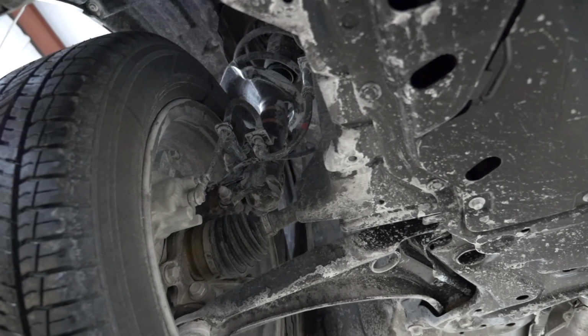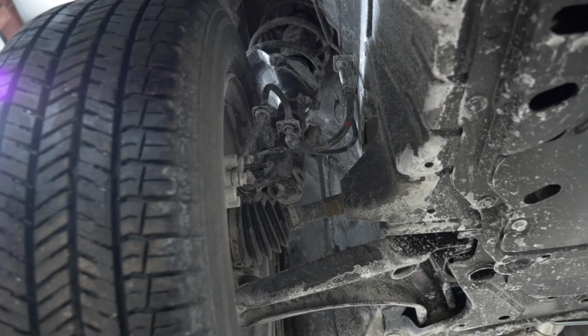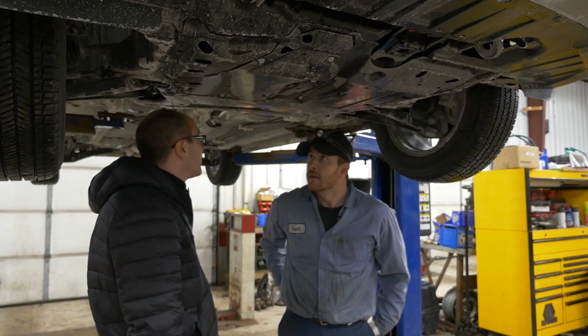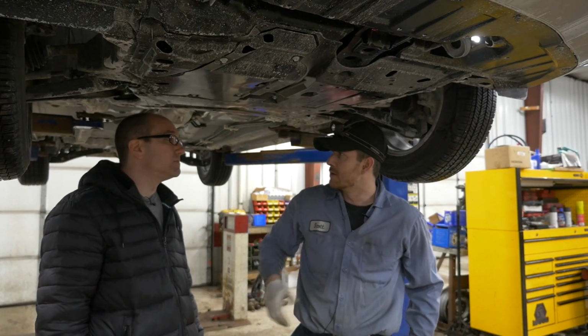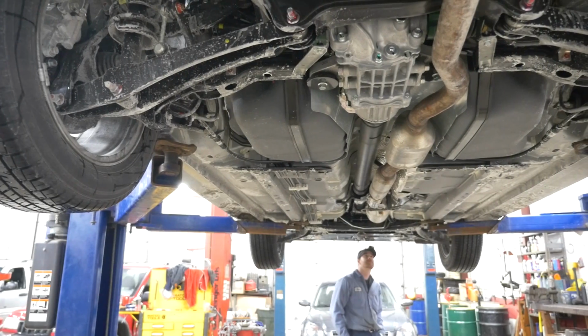So we have the very basic here, strut-based front suspension. It's easy to service. There are simple access panels here to get at stuff without having to tear apart the whole car. Just take these couple out, throw it in the garbage. Done. Don't eat it. But this protects the underbody from extra salt.